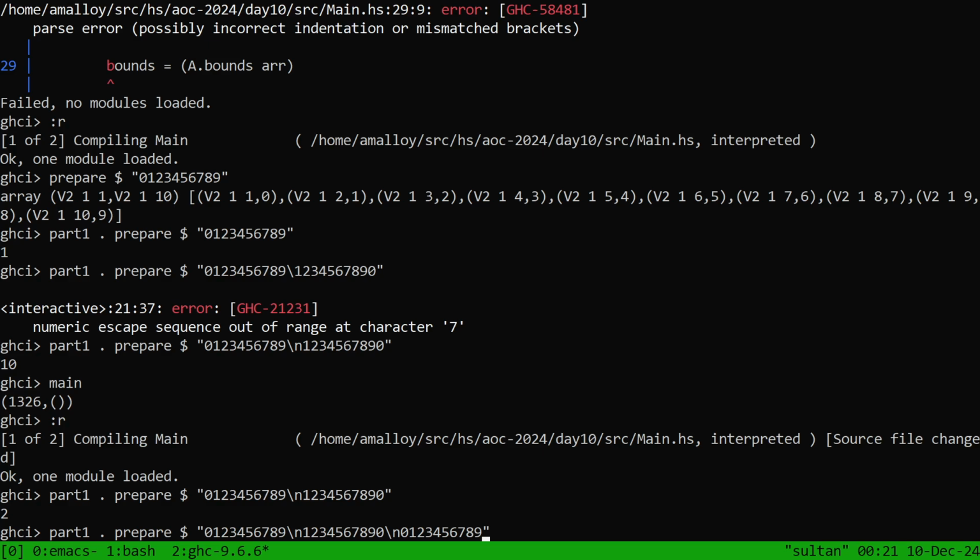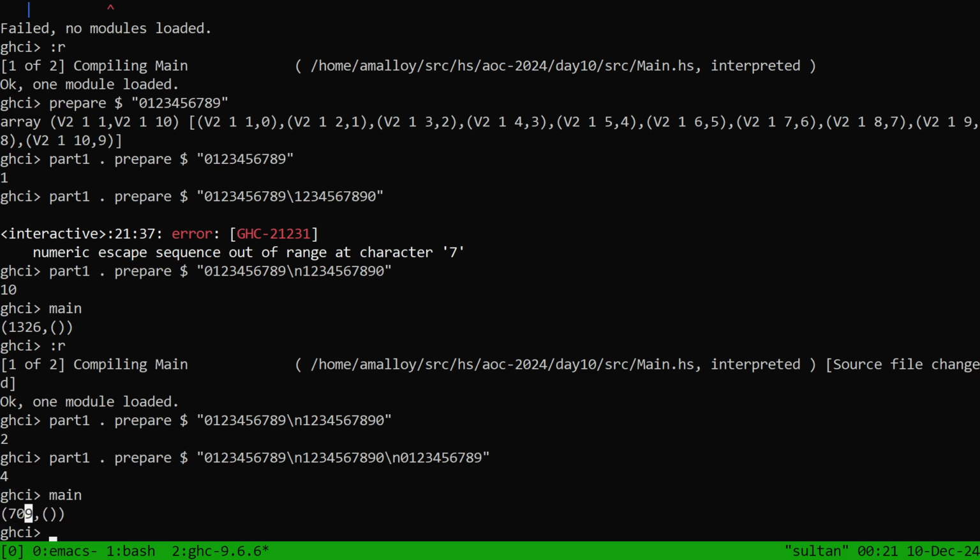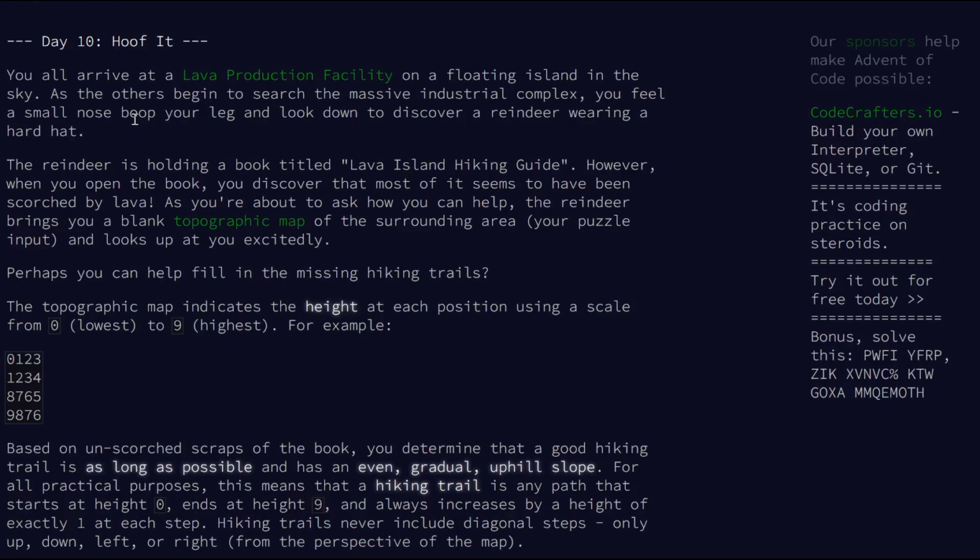Or no, wait. This doesn't work. Does it? Why not? Yeah, because there are now 3 9s, but the top one can only access 2 of them. The one on the top row and the middle row. And the bottom one can access 2 of them, the middle row and the bottom row. So it should be 4. It is. Okay. 709. And if this is the correct answer, then we'll go rename that variable.